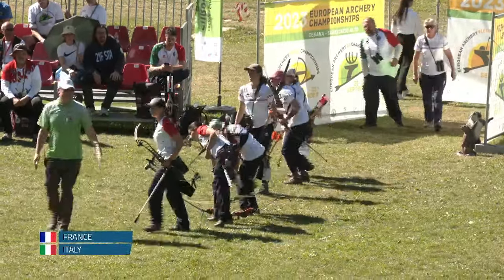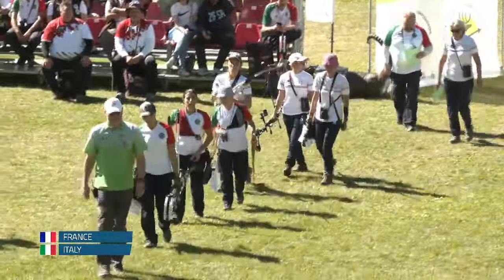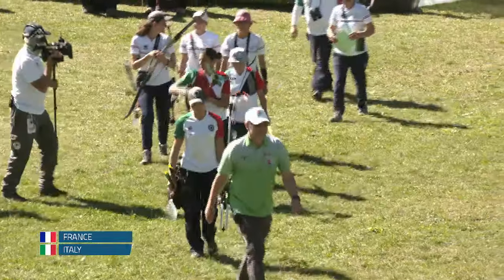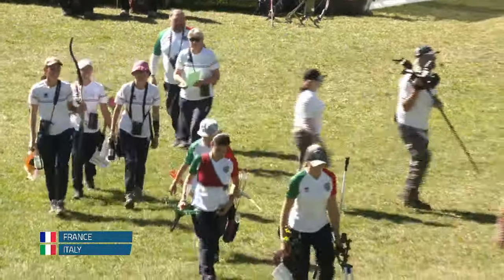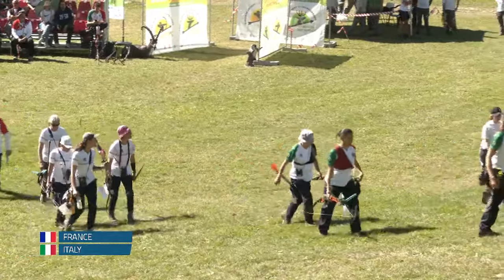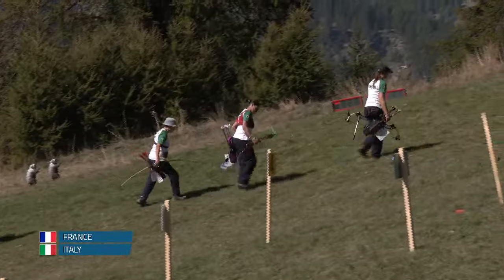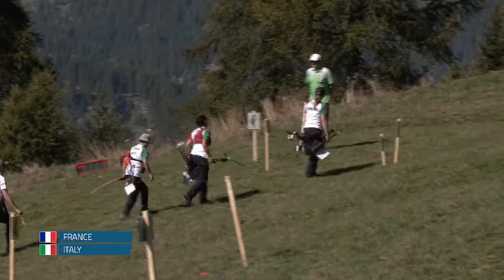We can see that in the quarterfinals, France beat Finland 85-83, and then Austria in the semi-finals, 88-99, while the Italian team beat Czech Republic in the quarterfinals, 81-104, and in the semi-finals they beat Spain, 86-97.